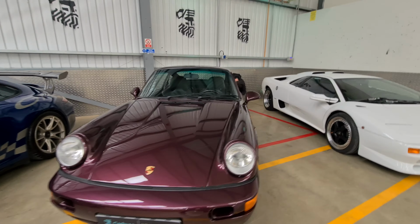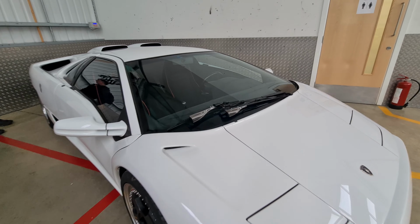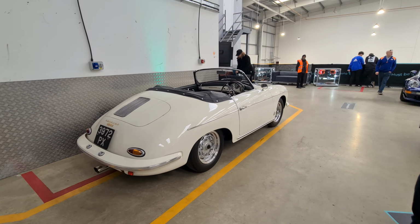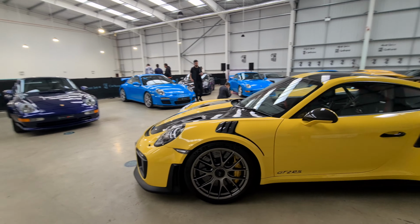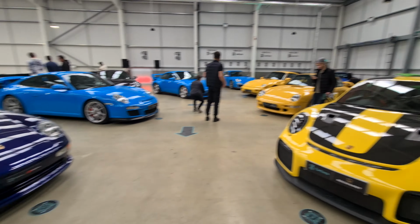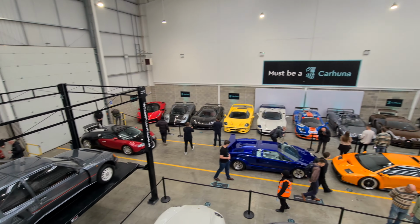Another 964, I think this is another RS, but different spec. Another Lamborghini Diablo. Look at those carbon windscreen wipers. Absolutely epic. Now we have a Porsche 356 Spider, based on a Volkswagen Beetle. But that is quite the assortment of Porsches, isn't it? I do like the spec of that GT2. And I really like the spec of this GT2. Very, very nice colour.